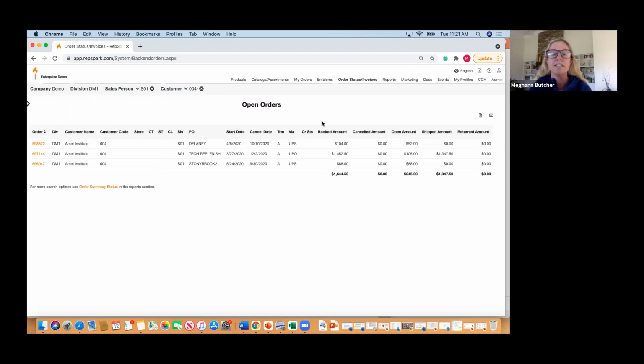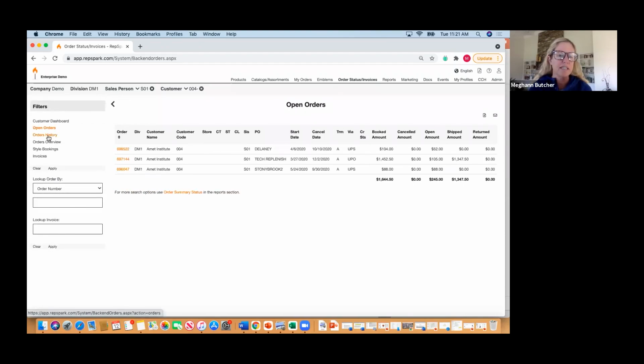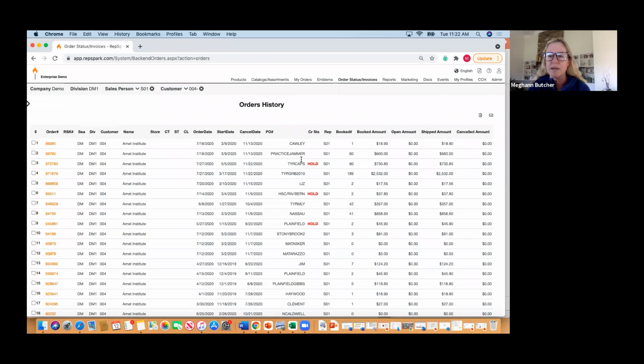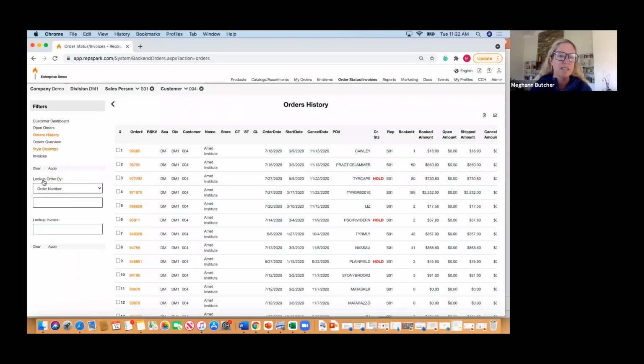If you see something that says there are no orders that meet this status, that means that you don't have any open orders. And you could click right into this order history and see all of the details of your ordering with this specific brand that you're working with. So now I can see all of my order history. I can see what amounts booked. If something got canceled, I'll be able to see that as well as my shipped amount. You can also always use these lookups on the side. If you know your order number or PO or RepSpark order number, then it's really easy to put that in and search for that order.